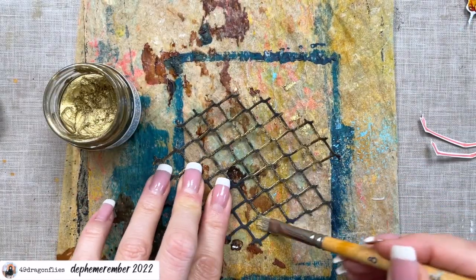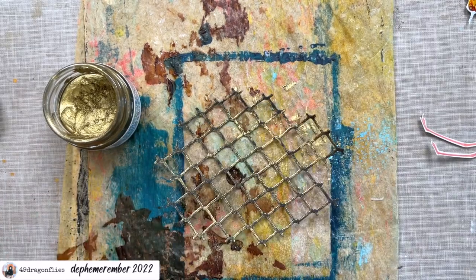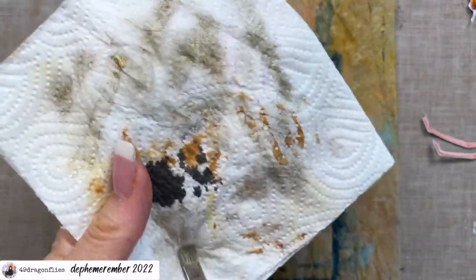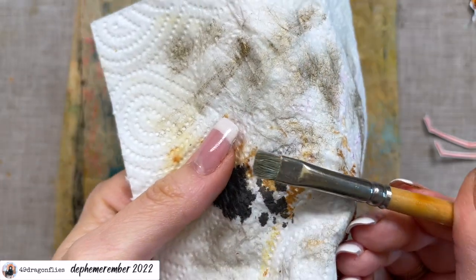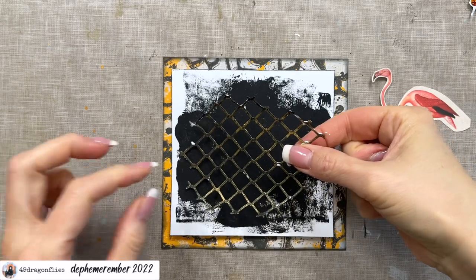Okay, I'll let this dry for a couple of minutes. It dries really quickly. When I'm done with my brush, I just rub it really hard on a kitchen towel to get all of the gold out, and then it becomes nice and fluffy again. Once it's dry, I can glue it onto our background.